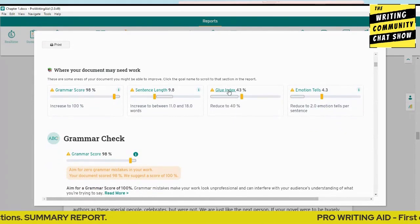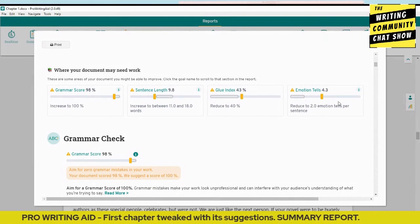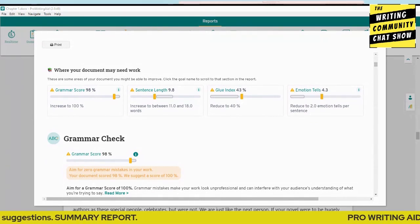Now the glue index is something that I was unfamiliar with, but this actually shows you, it was a lot higher, it was around 60% and it's dropped to 43, so it is very close to that target. It shows you how you're using the same words in close proximity, and it's like sticky words, and it breaks it down to make it more fluid.